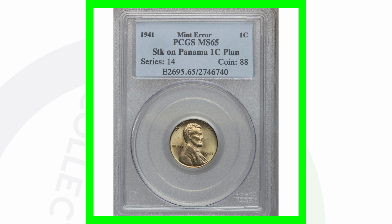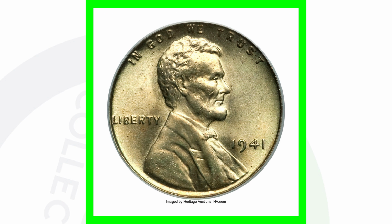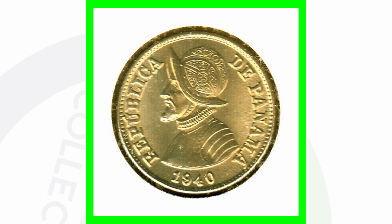Next up is a very cool coin. This is supposed to be a 1941 wheat penny. However, it was struck on a Panama 1-cent planchet. So you see how it's got that goldish color tone to it? Well, that is because if we look at this Panama 1-cent coin from the 1940s, this is the planchet that the 1-cent coin was actually struck on.